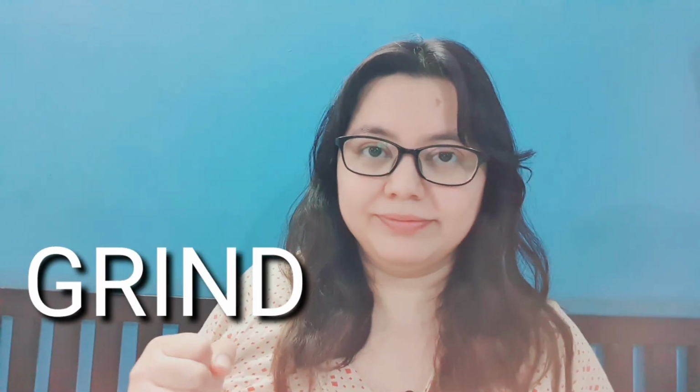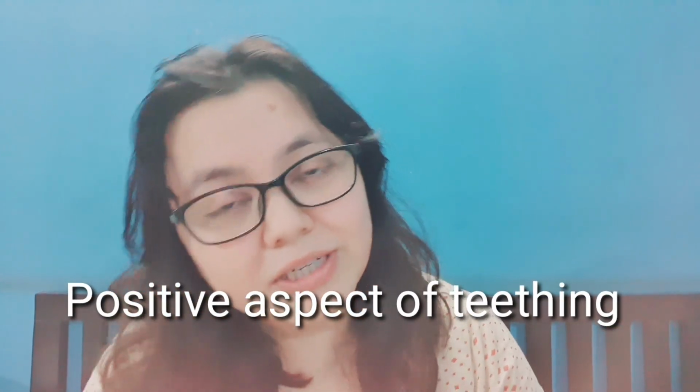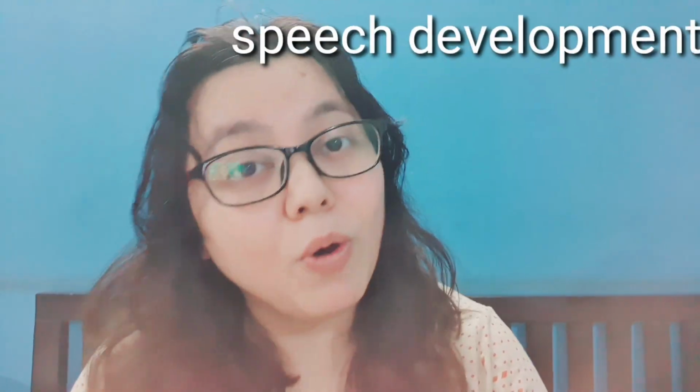Now parents, let me share with you the positive side of teething. Of course, now we know that the teeth of baby help in chewing the food, in biting the food, in grinding the food, in crushing the food. But apart from all this, teeth give the baby's face its proper shape and form. Teeth also help the baby to speak. One of the major milestones during the first year is the appearance of the first tooth of the baby.